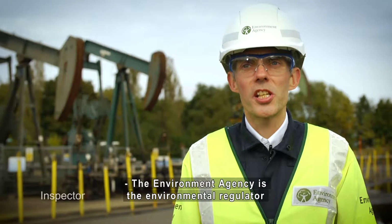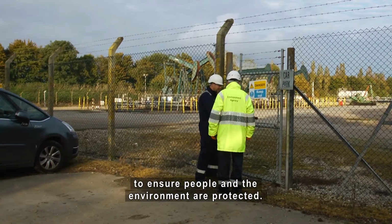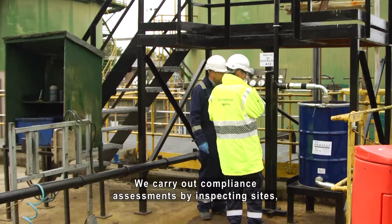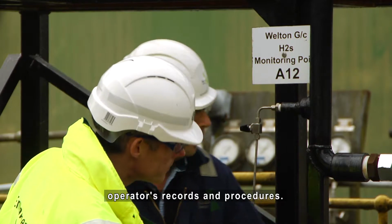The Environment Agency is the environmental regulator for England. We regulate onshore oil and gas sites to ensure people and the environment are protected. We do this by issuing environmental permits. We carry out compliance assessments by inspecting sites, checking monitoring and reviewing operators' records and procedures.